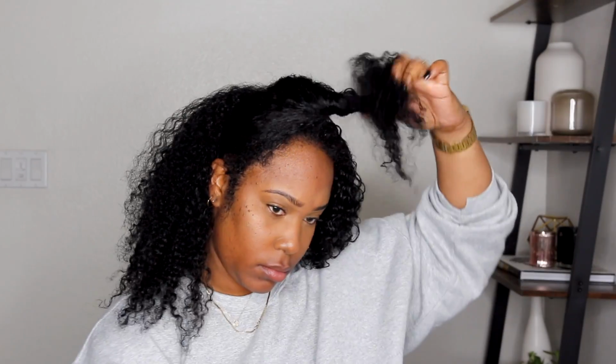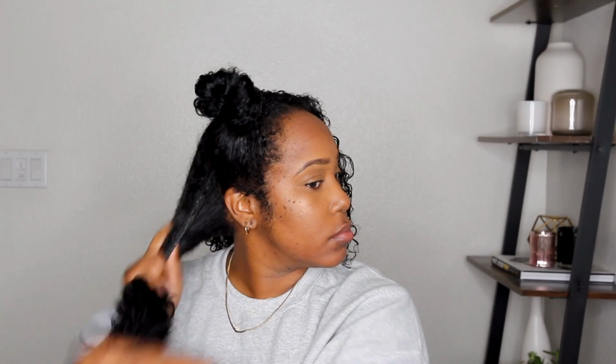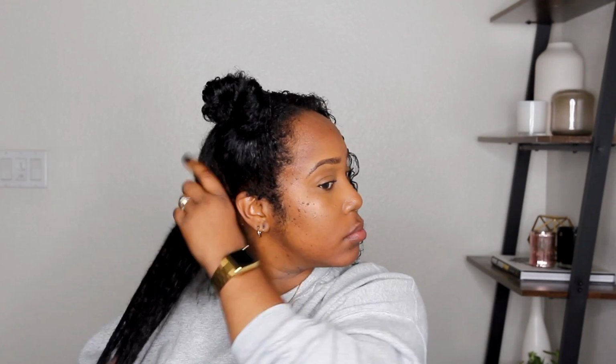And it does not work for me in terms of using it just for a wash and go, but when using it to style my buns or braids, or just to give my hair a shine and definition, it works great for me if I don't want a heavy gel.